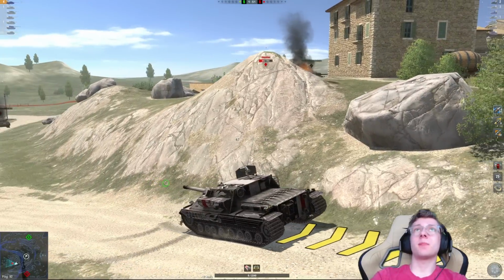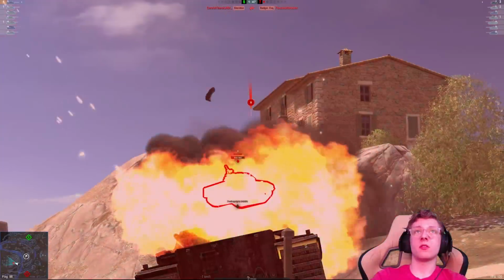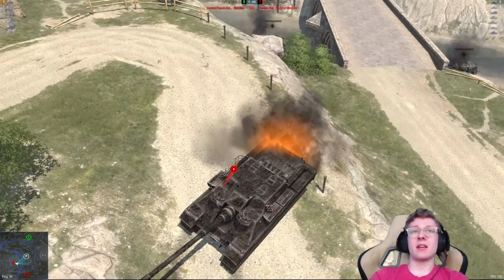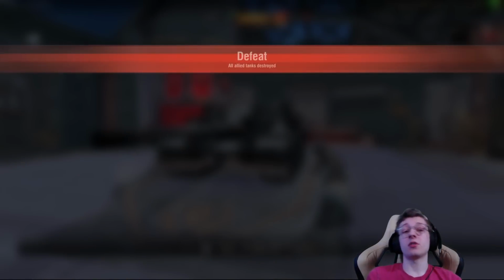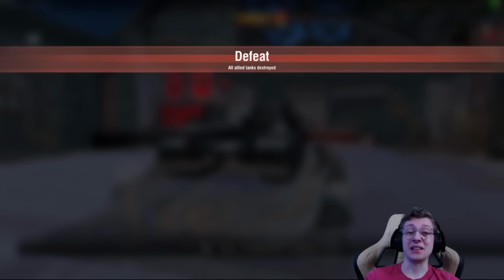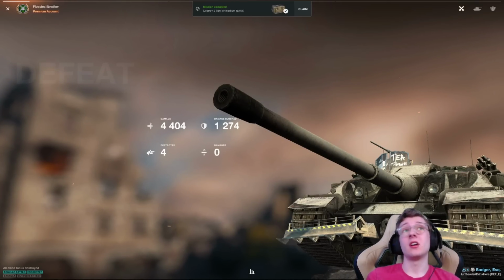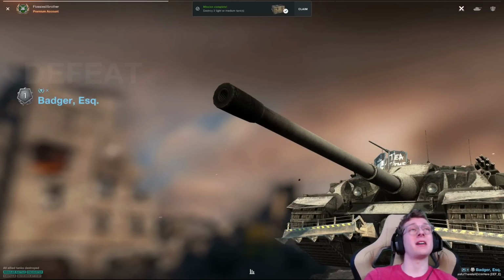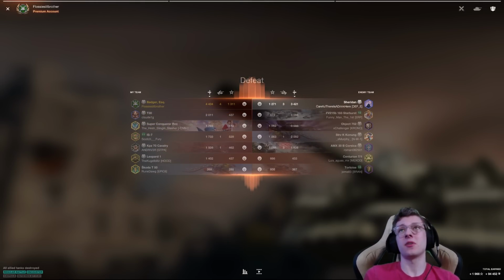Let's keep on backing up. Keep on backing up. And aim in. Oh, yeah, there you go. I can't blame him. I mean, he just shot us with heat, but there's nothing you can do in a Badger against a light tank at the end of the game. That's how it is. If we had been able to hit that shell on the Sheridan earlier, maybe we could have won, but there's just not many world situations where you can come out with a victory.